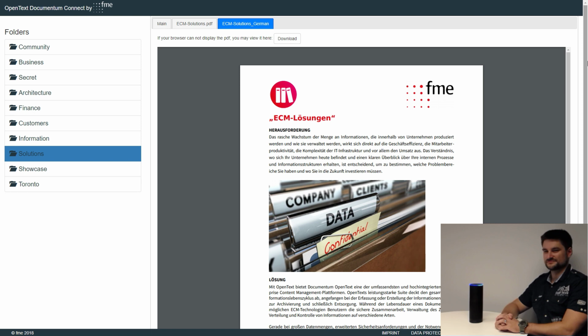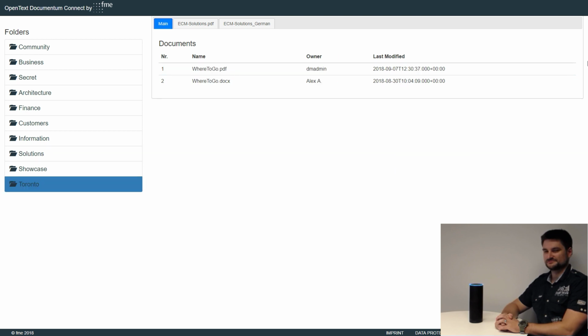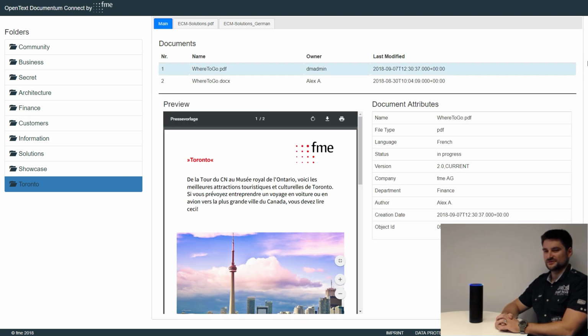Switch to main. Switch to the main tab. Show me the Toronto folder. All documents loaded from the Toronto folder. Open the 1st document. Okay, here you go. Read the page number 1.